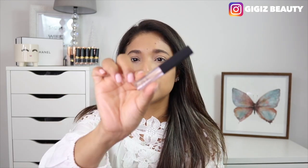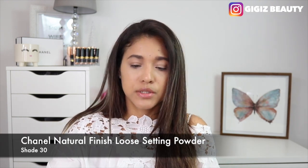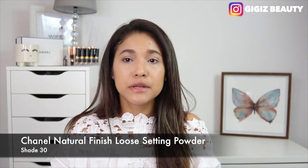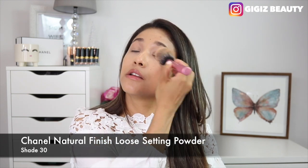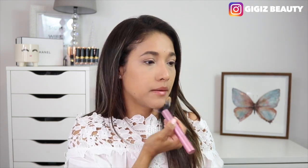I also had this little NARS concealer, but I forgot about it, but that's okay. I'm going to use this powder by Chanel. It is their natural finish loose setting powder, and I've got the shade 30. This one I already tried. It has pigment to it, so I have to be really careful how much I use because I don't want to darken underneath my eyes as much, so I do a light dusting of it. I like it. It's super lightweight and pretty much undetectable. Not many things to say about it other than it's just a regular setting powder.